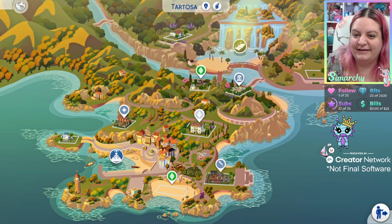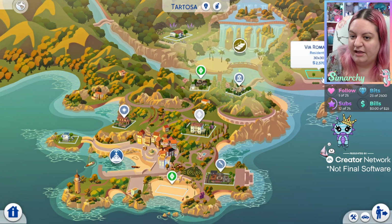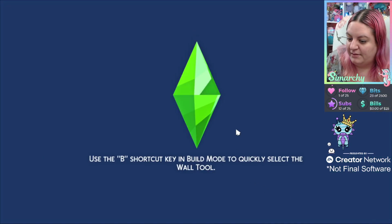Love Land? All right, let's check out the empty one first, and then we'll check out that one, the pirate refuge, Refugio de Pirati. That's a pirate refuge. And this is called Via Romanza, something romance, for romance, maybe? The pirate's last name is Thebe, I think. One of the families are other descendants.